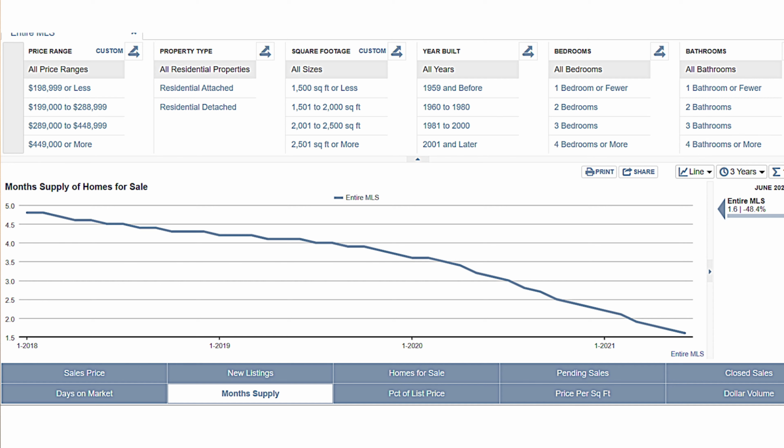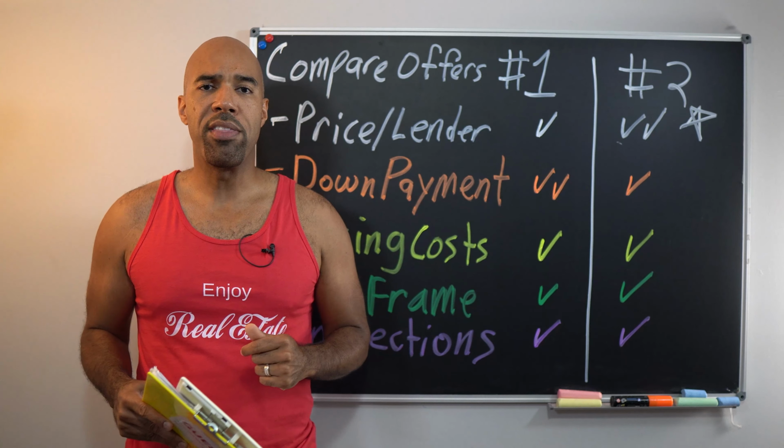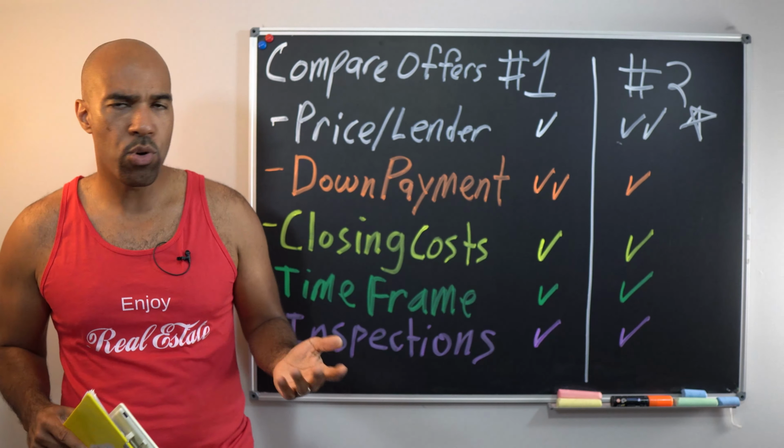The month supply refers to the number of months it would take for the current inventory of homes on the market to sell given the current sales price. Roundup, it would only take a month and a half for all of our inventory in the Hampton Roads area of Virginia to be gone. Is that not unbelievable that inventory is still low?